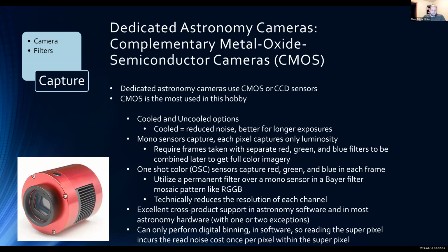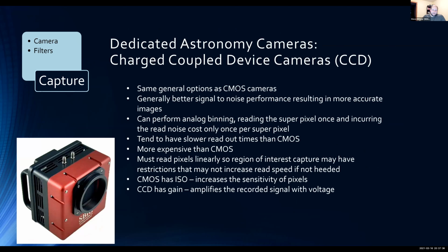But then there's also the CCD cameras, also dedicated for astronomy. Very similar to a CMOS camera. They generally get a better signal to noise performance than a CMOS camera. They perform analog binning instead of digital binning. With the digital binning I mentioned before, with CMOS, it occurs in the software. So each pixel is read individually, and then it's binned in the software to create that better signal to noise. With a CCD, it's done right on the chip, and then you only have to do one read per super pixel, which keeps the read noise down more on a CCD if you're using binning.